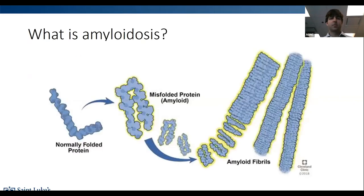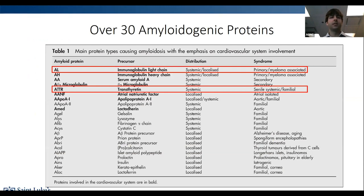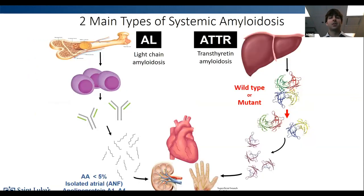I'm just going to skim through a couple of slides about what amyloidosis is. I think most of you know this already, and Dr. Dorbala is going to go over this next week, but it is a protein misfolding disorder. There are different types of amyloidosis. We care mostly about ATTR and AL. In the cardiac world, AL is light chain amyloidosis. ATTR is transthyretin, which is made from the liver.